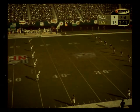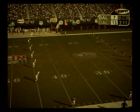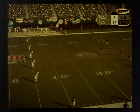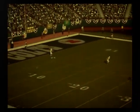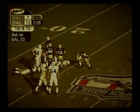Number 83, kicking off for the Cowboys. There's the signal, and we're ready. Clark kicks it off. Number 27 fields it all the way back to the two. Right down at the 23.